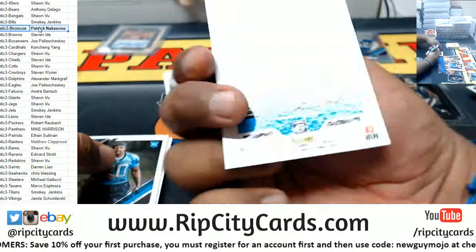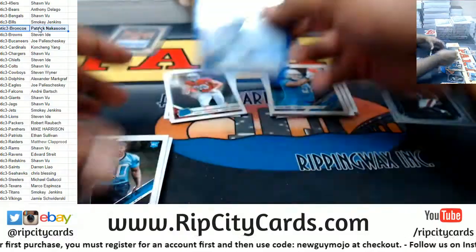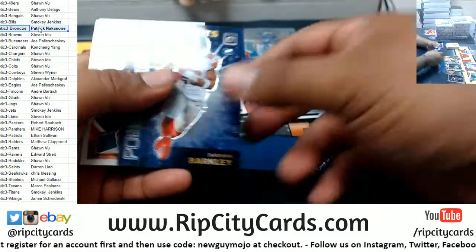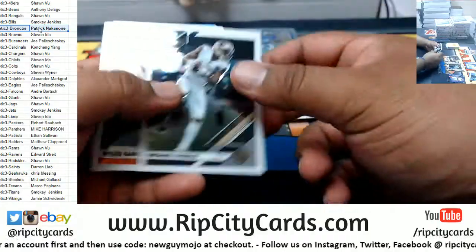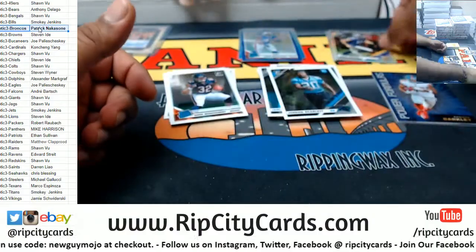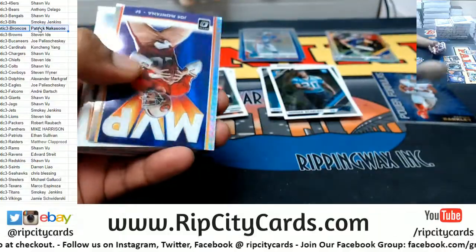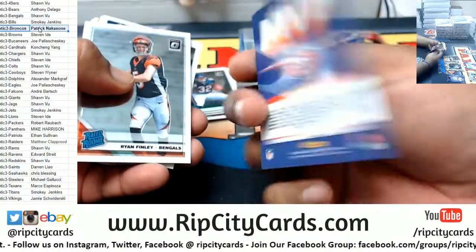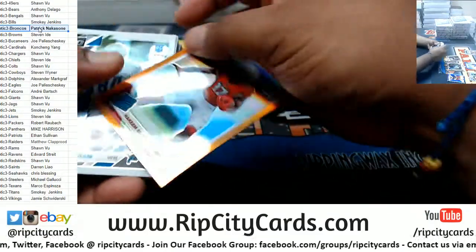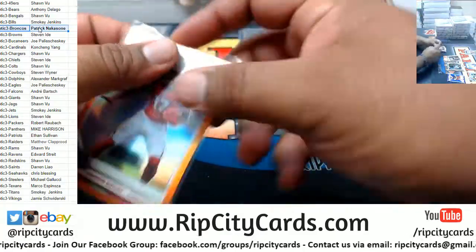Devin Singletary, Bills, /150. Rated rookie. Cool looking insert there. Adam Thielen, Vikings, Prism. Joe Montana, MVP insert. Hakeem Butler, rated rookie, Cardinals, /199.